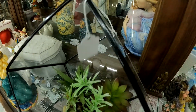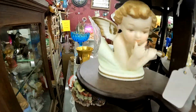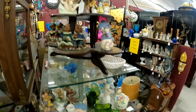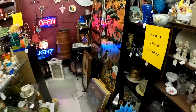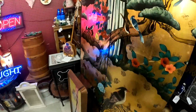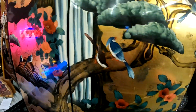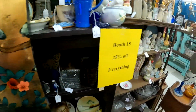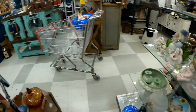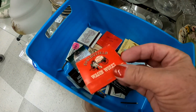Love these little succulent type gardens. They're so cute. Angels. And these people did a great job of displaying their stuff too. I loved this partition in here. I wanted to see the price on it. It was really expensive. Let me see if I show y'all. Well, maybe I didn't. I want to say it was like $800. It was really pricey. Here we have some vintage matches.